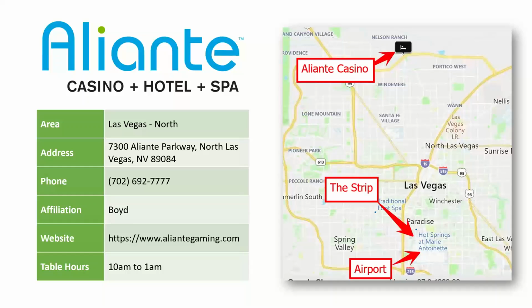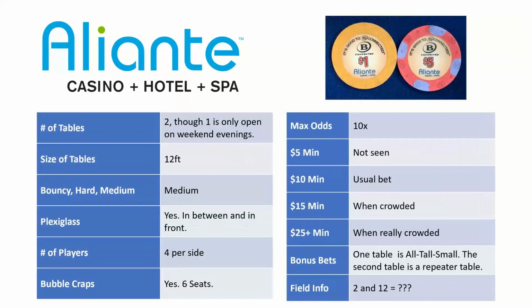So let's talk about the actual tables itself. So they have two tables. Only one is open most of the time. The other is only open on the weekends or when it's really crowded. If it's during the week, a holiday or whatever, they'll open up the second table. I'll be honest, I've been there a number of times. I've never seen the second table open, so that kind of just stinks. Tables are 12 foot in length. I would say these are medium, if not a little more medium bouncy. So it may even make that bouncy a little bit more.